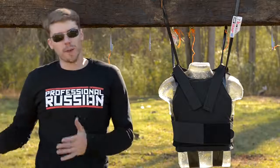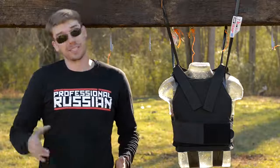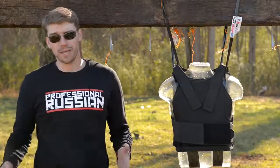Normally we focus on the weapons, we see how powerful they are, what they can do. Today it's kind of the opposite side. Instead of the sword, it's the shield. We're looking at AR500 body armor, we're going to look at their soft body armor and their plate body armor.